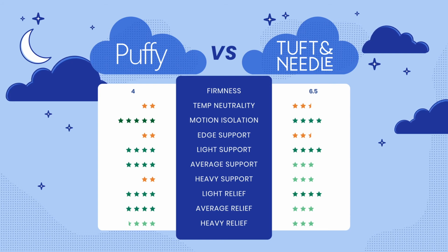Support for lightweight sleepers was very good for both mattresses. Support for average weight sleepers was very good for the Puffy and good for the Tufted Needle. Support for heavyweight sleepers was fair for the Puffy and good for the Tufted Needle. Pressure relief for lightweight sleepers was very good for both mattresses. Pressure relief for average weight sleepers was very good for the Puffy and good for the Tufted Needle. Lastly, pressure relief for heavyweight sleepers was good for both mattresses, though slightly better for Puffy.